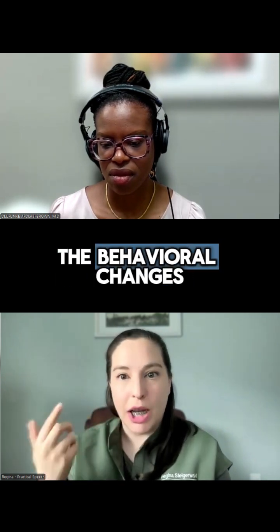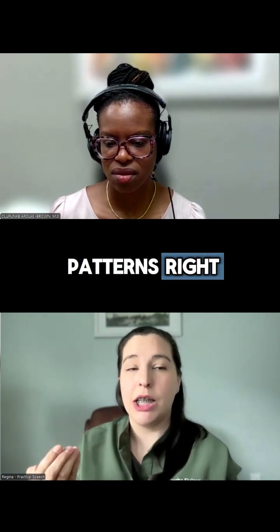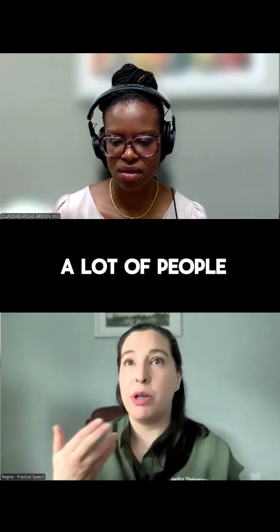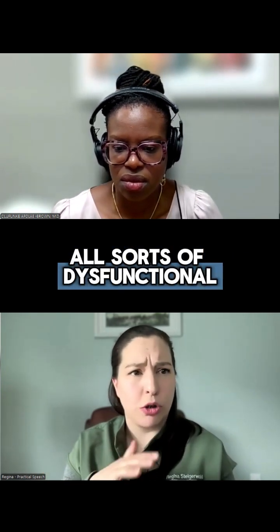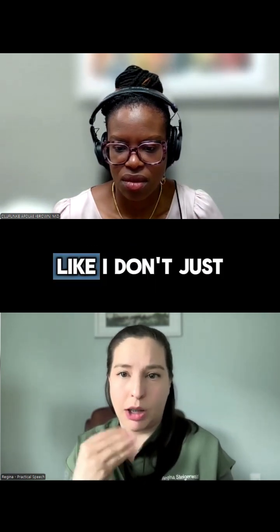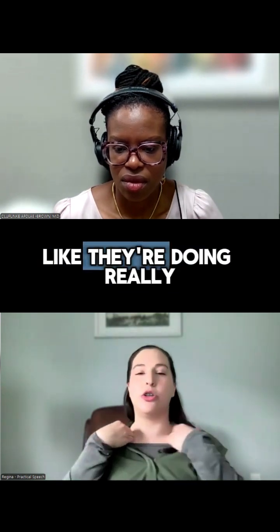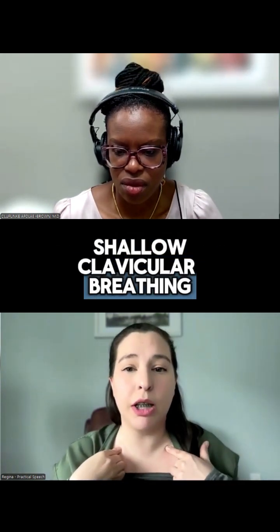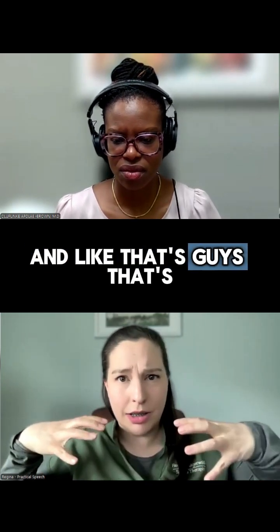But then there's also the behavioral changes and the habitual breathing patterns, right? I notice a lot of people who come to me when we first start are doing all sorts of dysfunctional breathing patterns. And I don't just mean mouth breathing. I don't just mean that they can't breathe through their nose for whatever reason. I mean they're doing really shallow clavicular breathing, so they're using their shoulders to pull open their lungs. And guys, that's not the right answer.